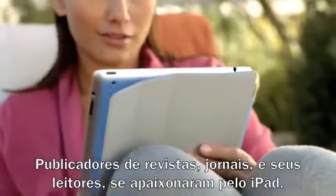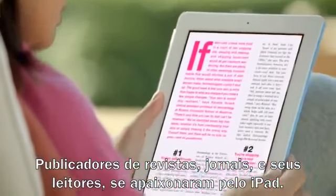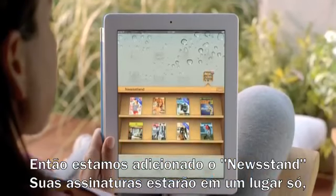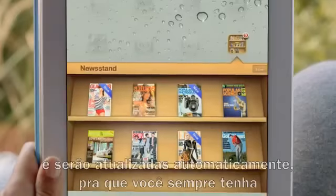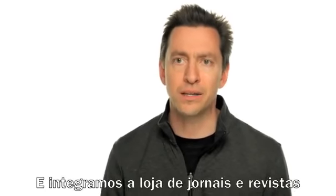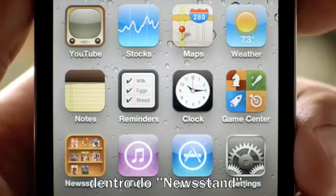Magazine and newspaper publishers and their readers have fallen in love with the iPad, and so we're adding Newsstand. Your subscriptions will be in one place and updated automatically, so you always have the latest issue. And we've integrated the newspaper magazine store right into Newsstand.